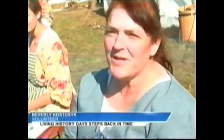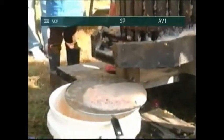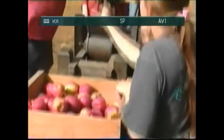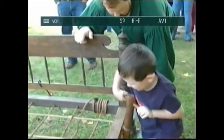It's nice to, you talk about history, but here you kind of live it, and so the kids get an understanding of what it was like and how hard it is to cook on the stove, and with a wood fire and some of the other things that we do here. Chopping wood, making cider, even learning how to tighten a bed, chores that most of these kids have probably never done.